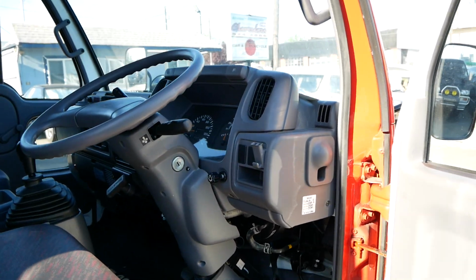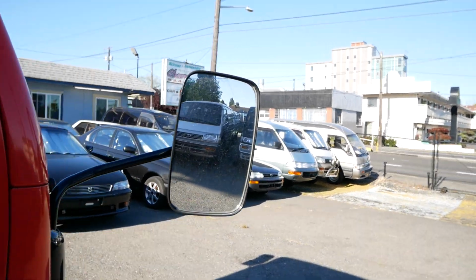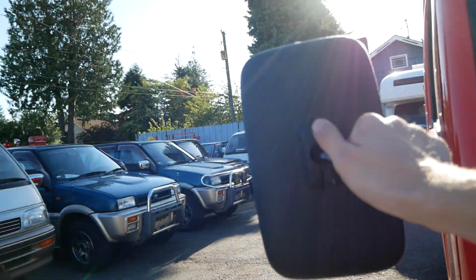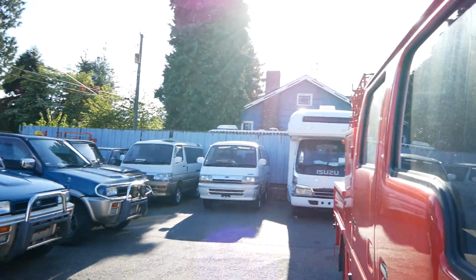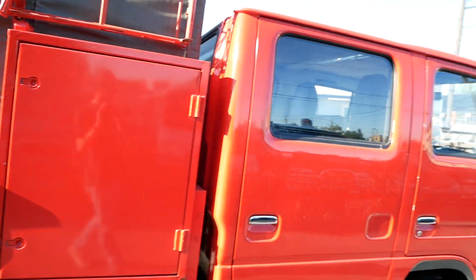I'm trying to think of if there's anything else we need to go over. There's most recent oil change. Manual windows all around. Oh, and then this one is folded in because we had this kind of tucked away around some other cars, but you can see how that works. So that's the mirror folded out. If you need to fit through a narrow space, it'll pull in like that. So yeah, that's about all there is to it.